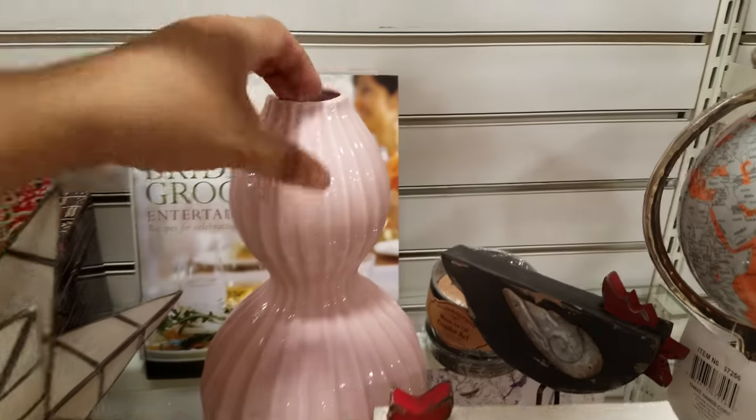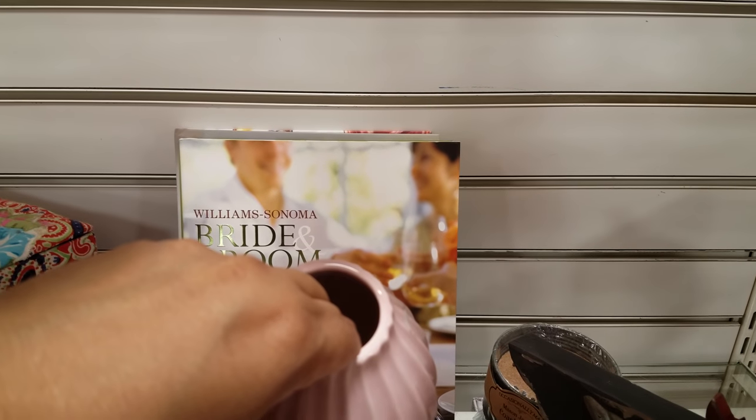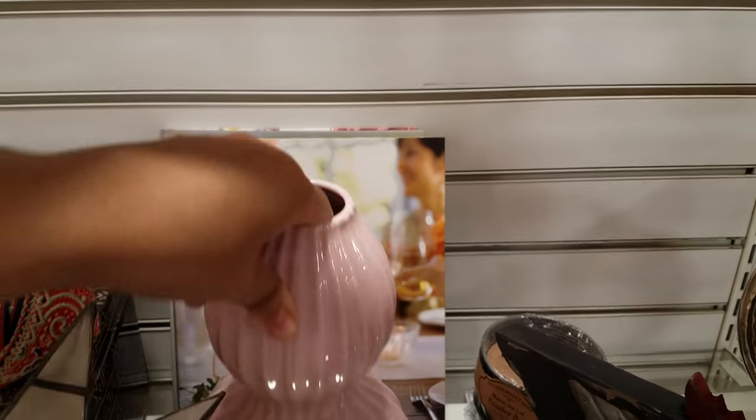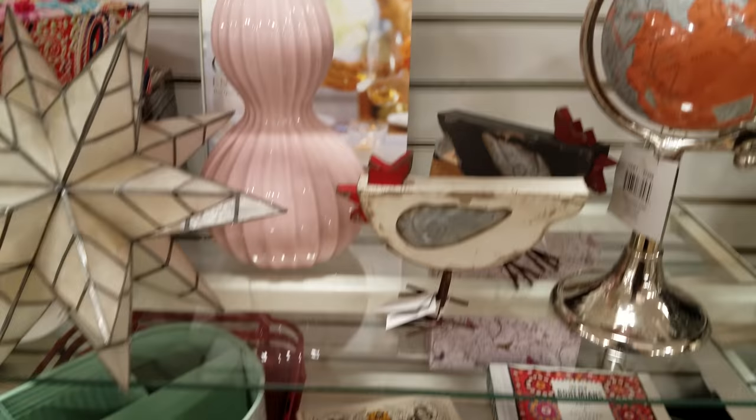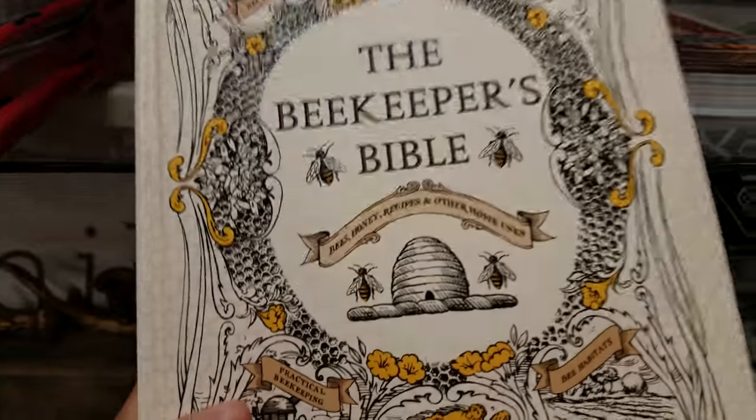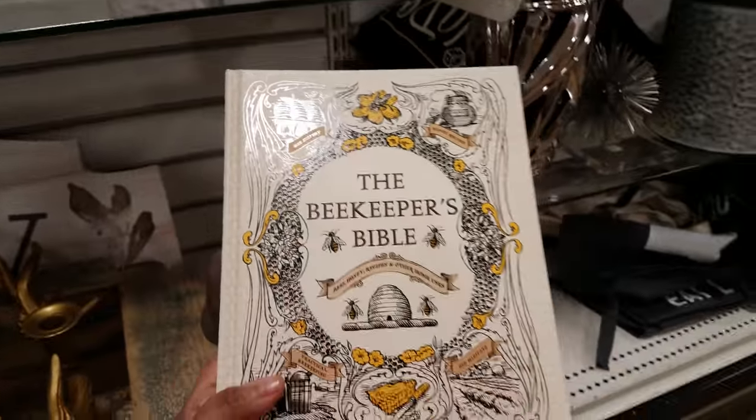And then we have a Bride and Groom book back there. Williams Sonoma Bride and Groom Entertaining: Recipes for Celebrating Together. Let's see. Here's some more books down here. The Beekeeper's Bible: Bees, Honey, Recipes, and Other Home Issues. See if I could flip through this one.